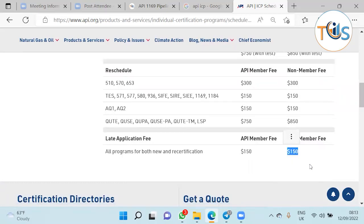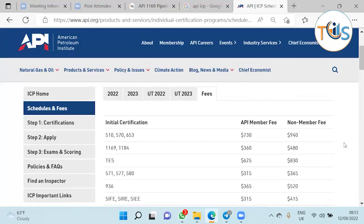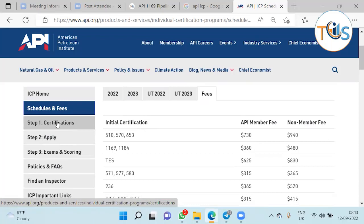The late application fee: when you want to recertify, you can apply for recertification 90 days before the expiry of your certificate, up to 90 days after the expiry, subject to a late application fee of $150. After that, your certificate will get totally expired, and if you want to keep being certified, you have to do the initial exam and pay the full fee of $480 and attend the exam all over again.